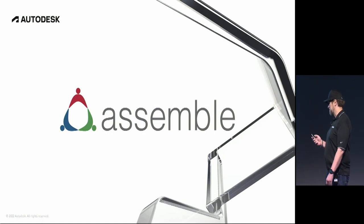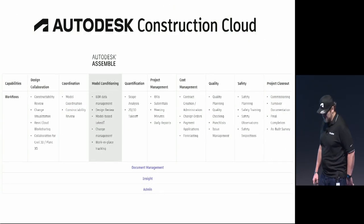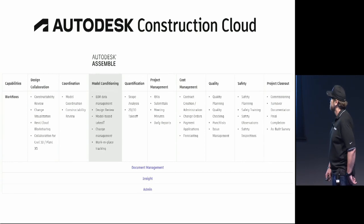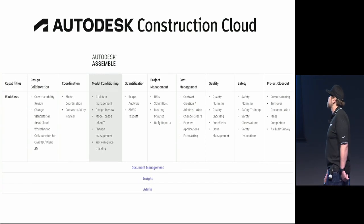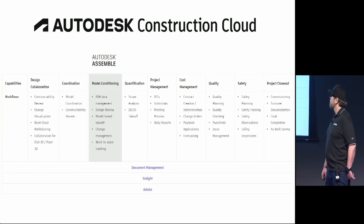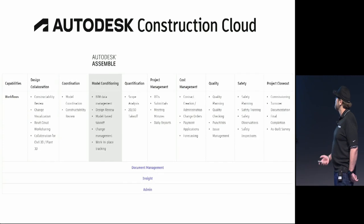Assemble. Assemble is actually one of my passion projects within Autodesk. I was so happy when I actually got to work on it. Where does Assemble come into play? Well, Assemble comes into play after we've gone in and done the design collaboration and the design reviews. We go in, we perform the clash detection, and then we can move into model conditioning. So that's all that BIM data management, you know, that change management, that work in progress, all those sorts of things can be handled out of one system with Assemble.